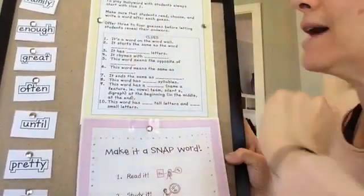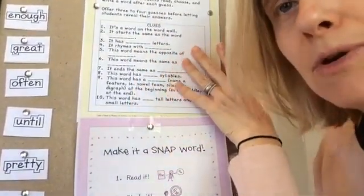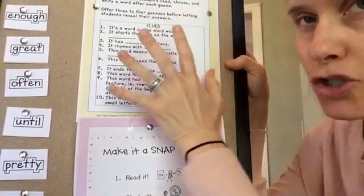It has extra at the top, okay? And it's clues, and you can do any word you want with this. So this is a game you can play with your parents. You can play it with an older or younger sibling. So what you do is this. The person who's asking the question chooses a word.